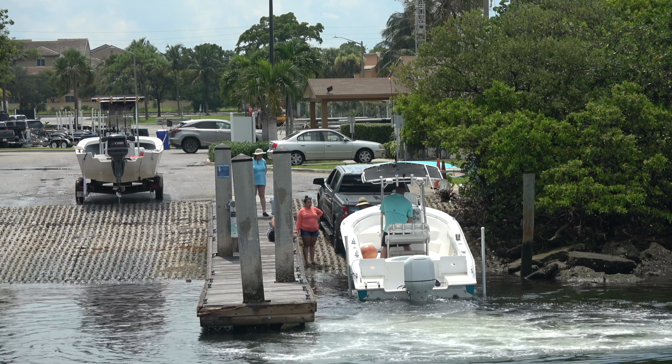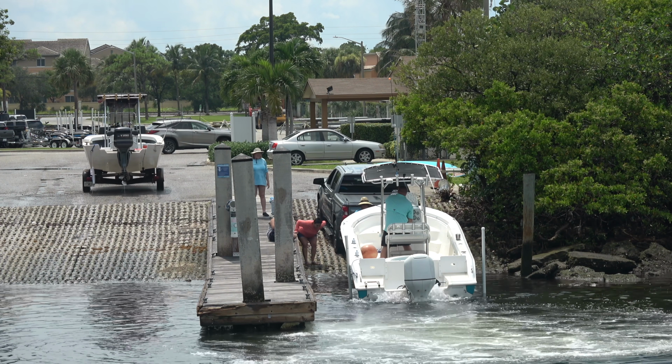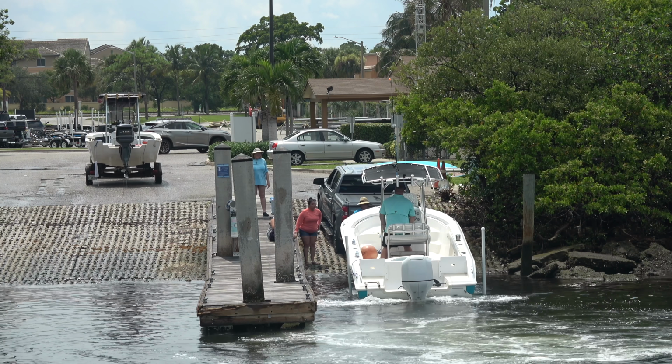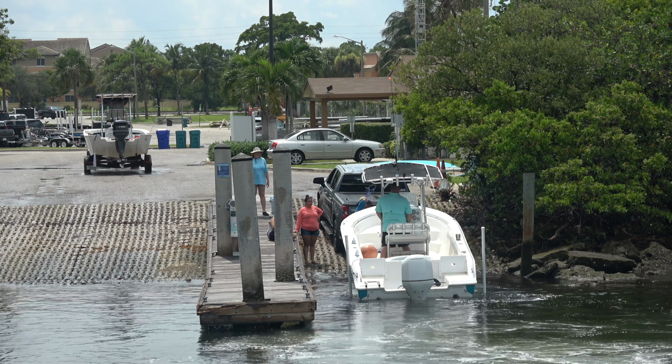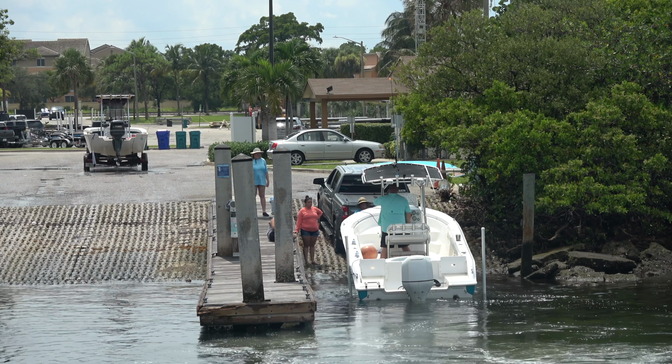But you know what? I mean, Cap tagged out. He struggled a little bit with it, hit the dock, struggled to get the trailer down. But, you know, everybody's got to start somewhere, and I'm imagining that's what this is, that we've just got a crew here who's probably just gotten this boat, and they're just getting out in the water.